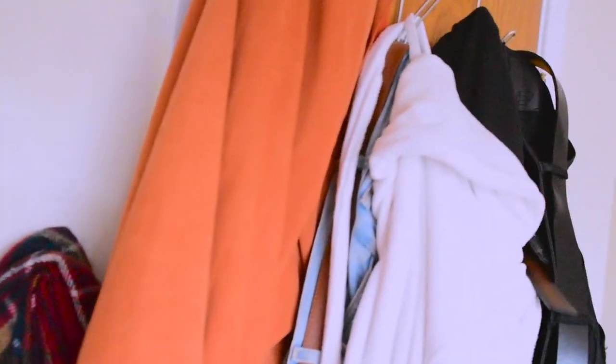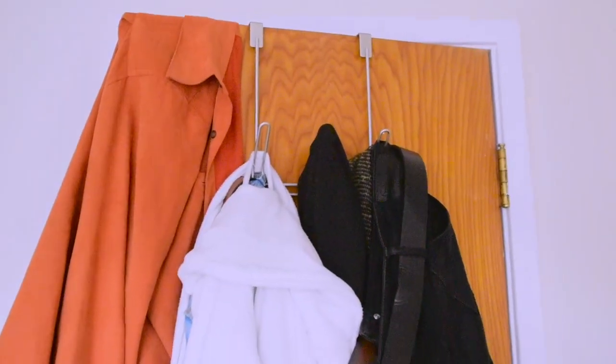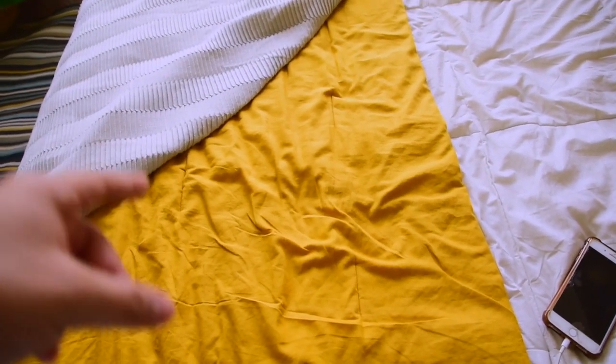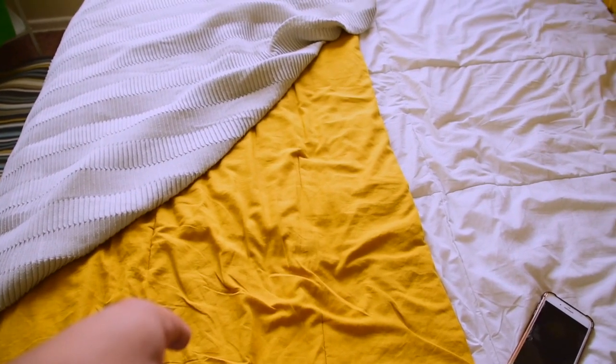And then on here, I have this coat hanger thing. I just put my bathrobe and jeans that I just wore. Underneath my bed I have these two storage things. They match the bed, so I was like, might as well just get it. I got those from IKEA as well. I can't remember where I got this. This was also in my last room tour video.